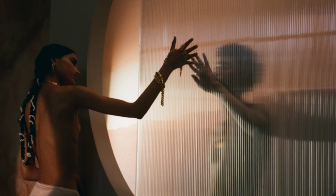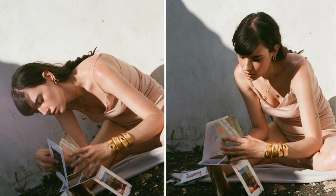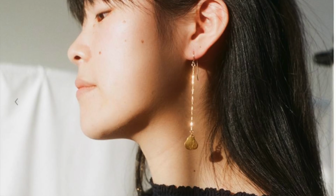It has a distinctly bohemian yet luxury spirit. I absolutely adore this 24 karat plated bronze cuff, the burnished throne necklace, this stunning lost dreamer ring, and these beautiful drop big shadow earrings.